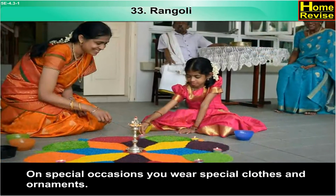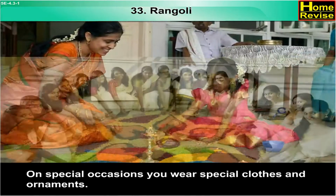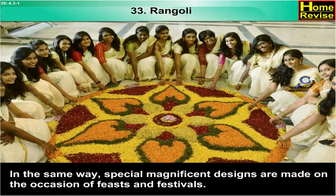On special occasions, you wear special clothes and ornaments. In the same way, special magnificent designs are made on the occasion of feasts and festivals.